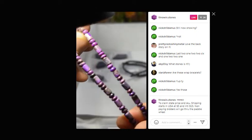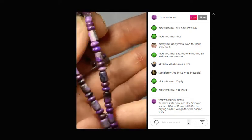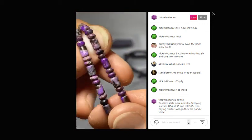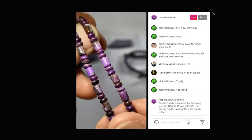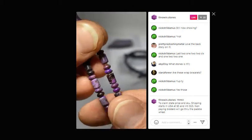Anyway, so this is some good colored sugilite here. I can zoom in a little bit more. And so we got some purple and some mauve and some browns and reds and purples. And this right here is stone of dreams.